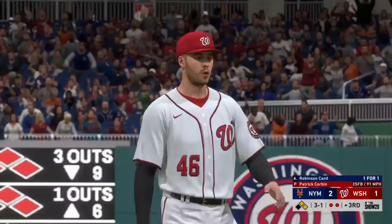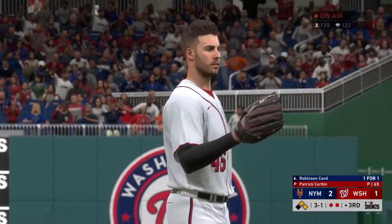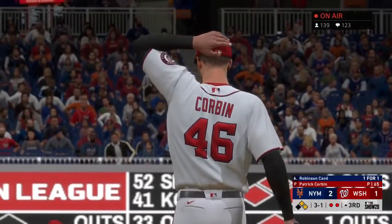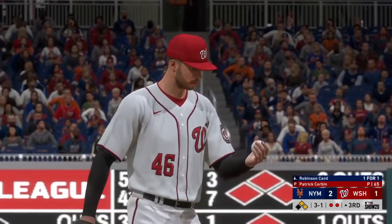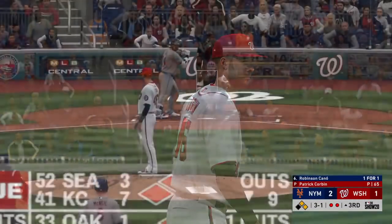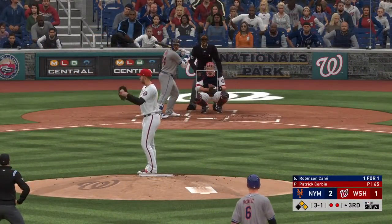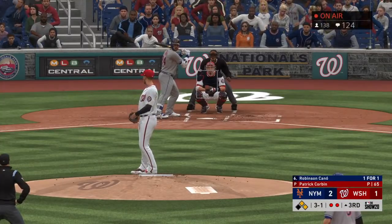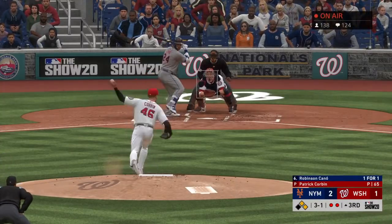Taking all the way, and it's 3-1 now. 3-1 with 2 on, and this is where you got to be geared up for something to drive. I don't think you can just groove him one right here. You still have to try to make a competitive pitch. Three and 1. Here it is.